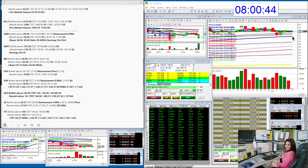We're going to be bullish above 137.50 and bearish below 136.70.